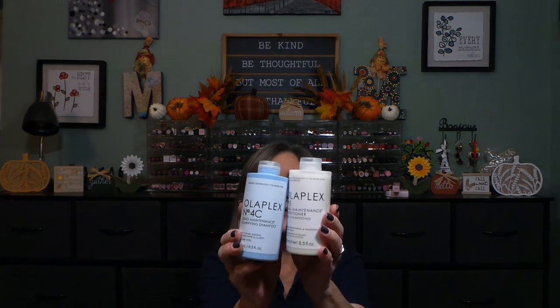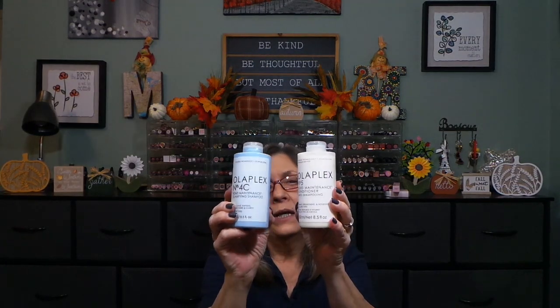I have been loving the Olaplex shampoo and conditioner. Now, these are my full-size bottles. I have smaller bottles in my shower currently, so I just pulled the full-size ones out. I love this Olaplex number 5, the Bond Maintenance Conditioner, and the number 4 is the Bond Maintenance Clarifying Shampoo.